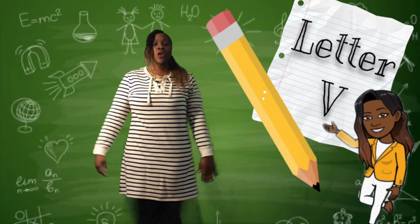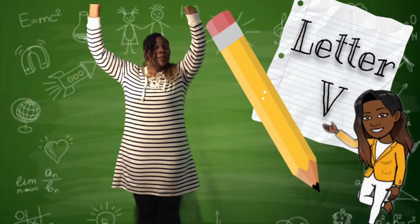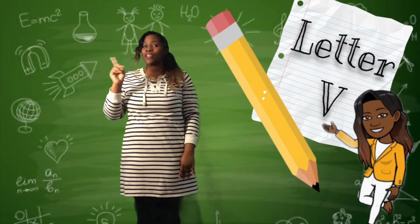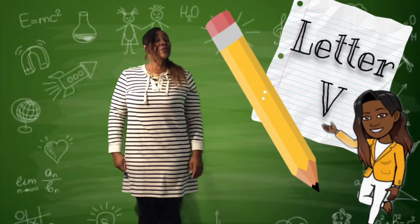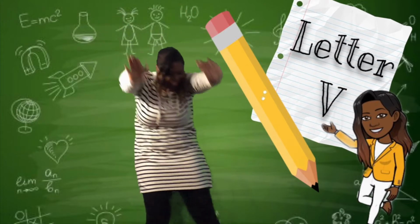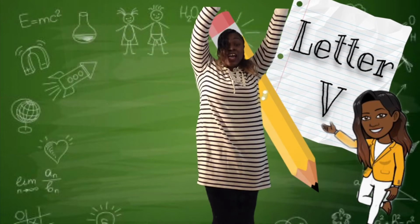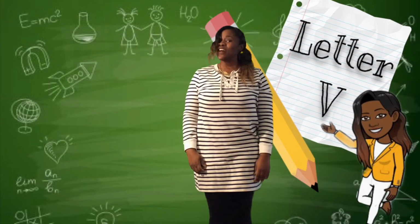Let's do a whole body movement. Are you ready? We always start at the tippy, tippy top of your paper. And remember, the V is not gonna go down. No, no, no. V goes at a slant and up. Are you ready? Here we go. Tippy, tippy top and slant down and up. Awesome. Awesome job. Have fun with the letter V.